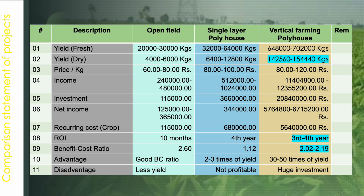Before jumping to this comparison statement, let's understand a few things about the project or business. The very first is investment. As you know, investment is the money we really need to invest to run a business or project. Recurring cost is the amount required to run a project or business, or you can say the operation and maintenance cost per annum. Gross income is the income we generate each year. Net income is the income we really get after deduction of all the expenses.